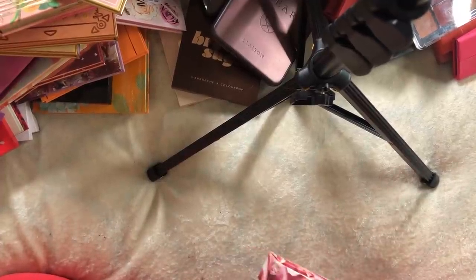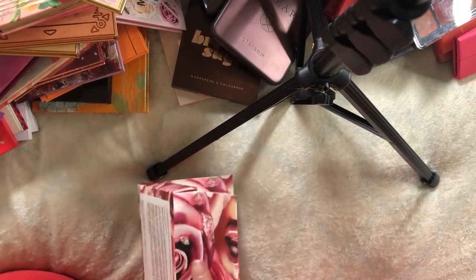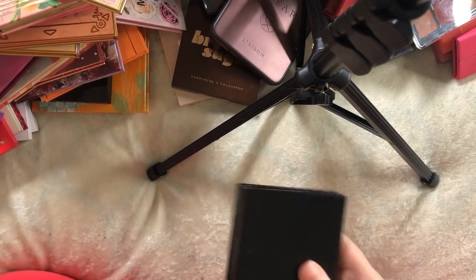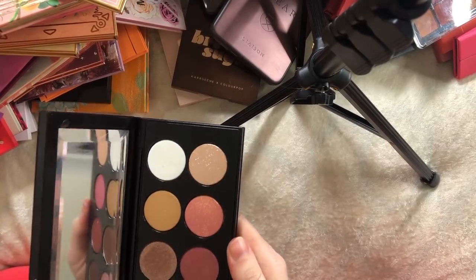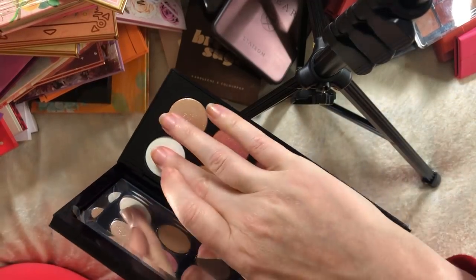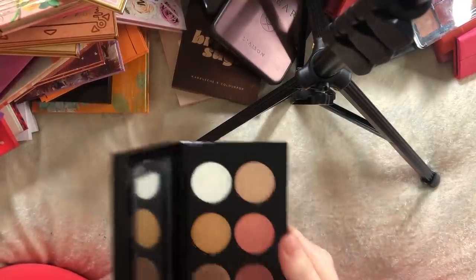Okay, Pat McGrath. Now, I keep these boxes because that's basically what you're buying when you're buying Pat McGrath. Unpopular opinion, I'm not a huge fan of Pat McGrath shadows. I think the packaging is what you're buying, basically. Even the special shades are, I don't know, not that special to me. Like, it's pretty, but I don't know.